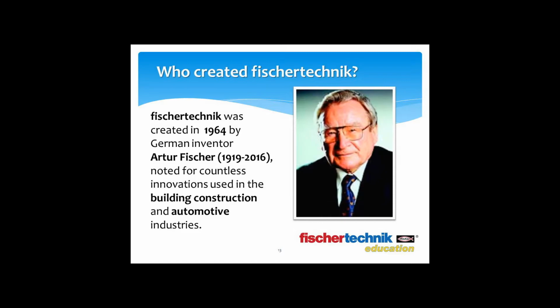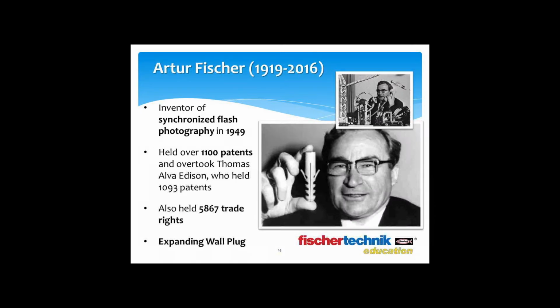Fischertechnik was created back in 1964 by German inventor Arthur Fischer, and he's noted for countless innovations used in both the construction and the automotive industries. Arthur Fischer, at the time of his death in 2016, held more patents in his name than Thomas Alva Edison. Now, besides Fischertechnik, Mr. Fischer was the inventor of synchronized flash photography back in 1949, as well as the creator of the expanding nylon wall plug, which is used in conjunction with a screw or a bolt to anchor heavy objects to walls.